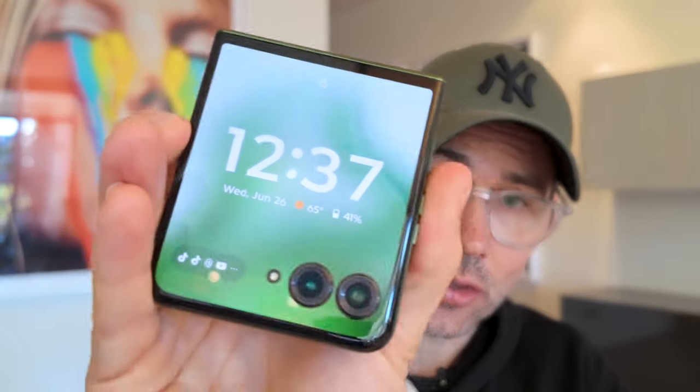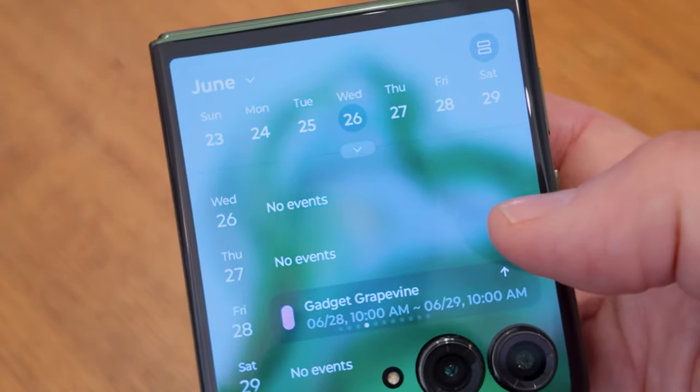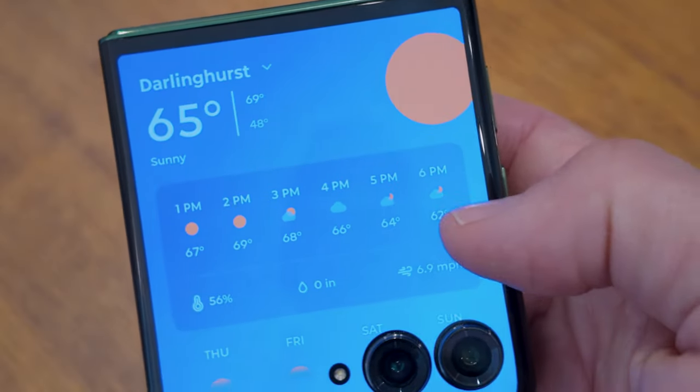So this is Motorola's brand new razr 50 Ultra flip phone, which is now AI enhanced. Let's check it out. First up, it has the largest external display on the market. This is 4 inches. The screen is bright, it looks great, and Motorola knows that people spend over 75 minutes per day on average using that external screen. So now the menus are more customizable and pretty much all the apps you need are supported.